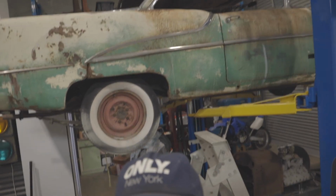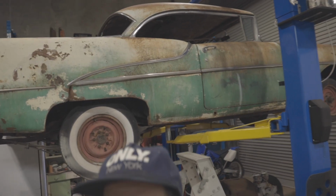We've got a few projects on the go. The place is looking a little bit messy. I'll show you what we've got going on. Got the 55 Olds there behind me. You guys saw that on last week's episode. That's probably our future project, the one to follow after the race car.